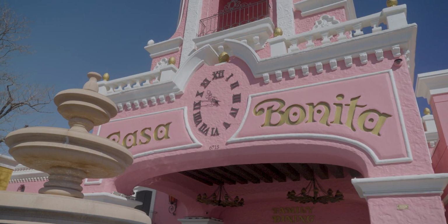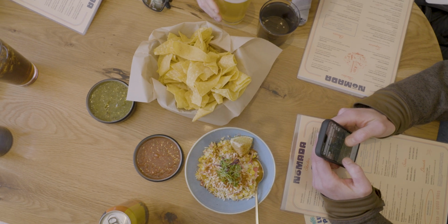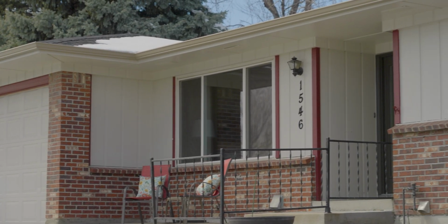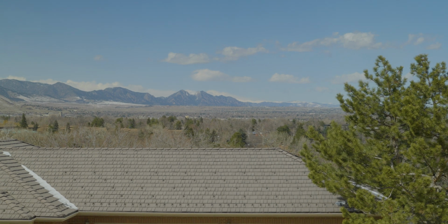We hope you enjoyed the tour of Lakewood today. We started at Casa Bonita and went down to the Belmar downtown area, ate some lunch, saw some houses down there. We cruised back west and saw another home in a more established neighborhood for right around $750,000. And then we finished up here in Applewood at this $1.725 million home with the amazing views. So we covered a lot of space today, and we hope that you guys got a lot of value.